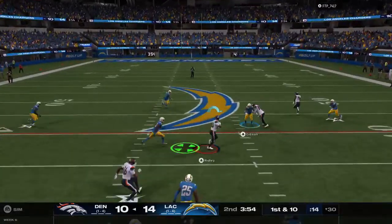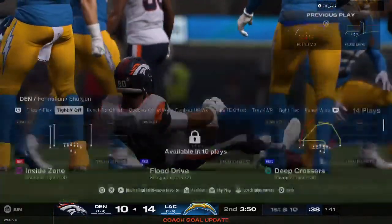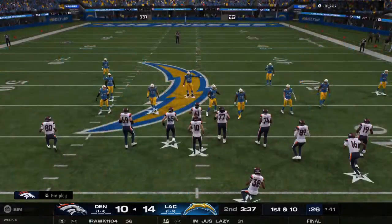Out of the gun, it's Nix. He's got Ridley here on the slant. And he's downed after getting this up to the 41. And that one goes for a gain of 11. And that'll be good for a Denver first.